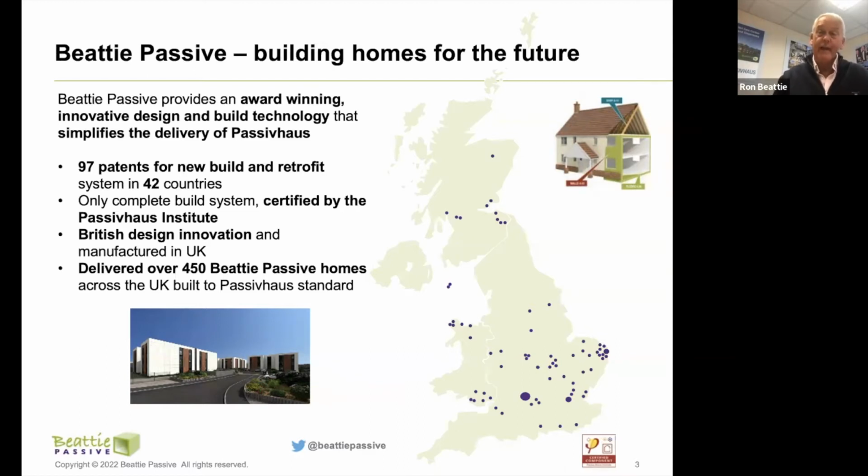So we're going to find that as land becomes more difficult to deliver, we're going to have to change and alter our build programs to suit that. And that's where the big organizations unfortunately can't do that, because they're set up to keep turning out properties. So BT Passive is different. BT Passive looks at a holistic way of building, and that's what I wanted to talk to you about today.